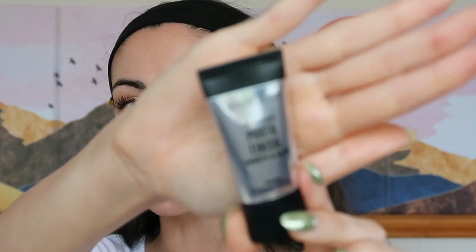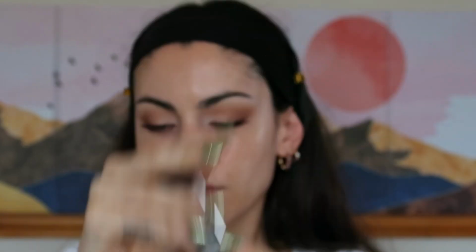Moving on into the base, I'm going in with the Smashbox Original Photo Finish Smooth and Blur Primer. I just got the tiny travel sized one. And this is just going all around my T-zone.